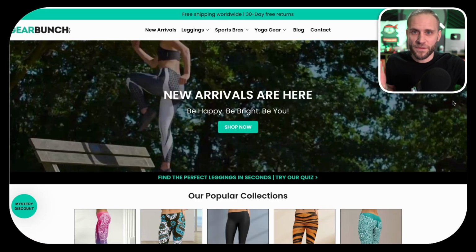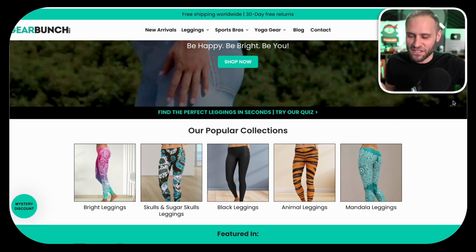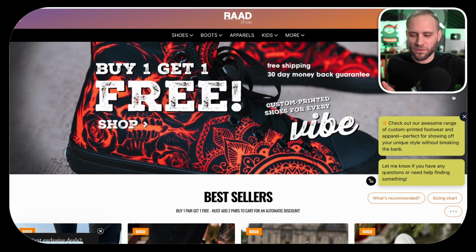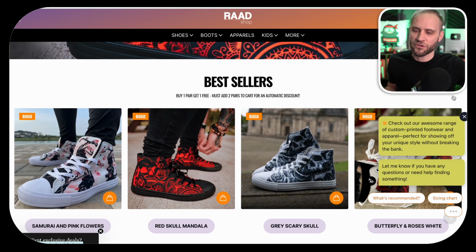This here is an example of a product-focused store that sells metal signs that people would hang on their walls. This here is a print-on-demand store that sells leggings only. This is a product-focused store selling leggings. And right here is a print-on-demand store selling print-on-demand shoes. Again, they've branded themselves behind the product and they cater to multiple different niches. Once we get through the Facebook ads portion of this video, I will talk through how you could create your own product-focused store as well.